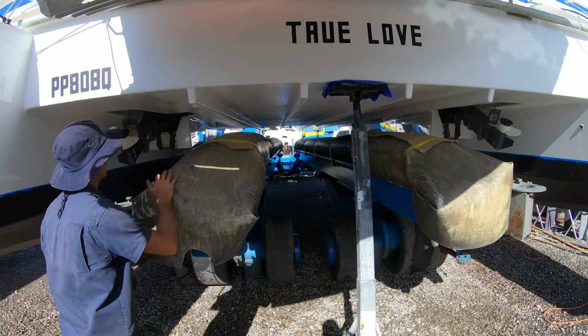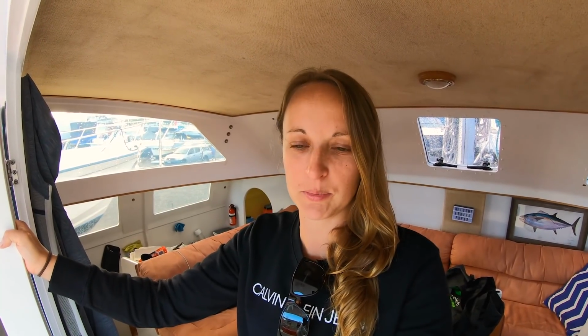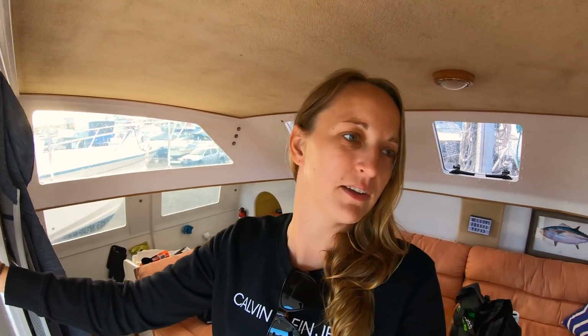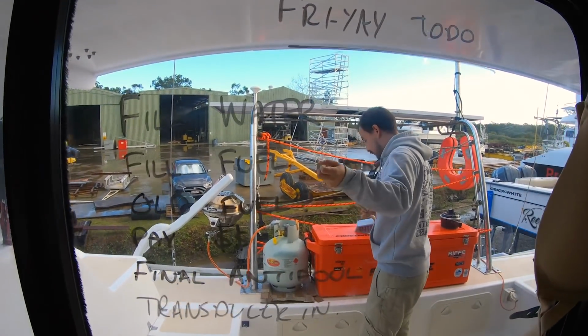Getting lifted at 1 so we can touch up where the stands were, put a few extra coats on just over the transducer and a few patchy spots, buy a new gas tank for the barbecue. What else we got there, Michael? We've got to put the transducer in. So yeah, this is the shortest to-do list we've ever had on the boat.